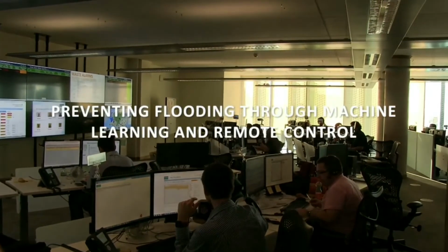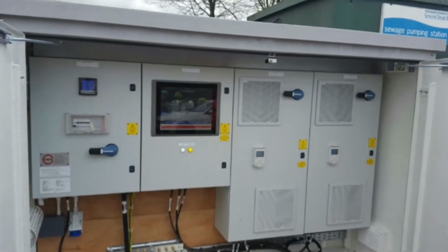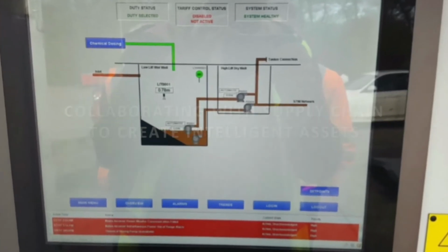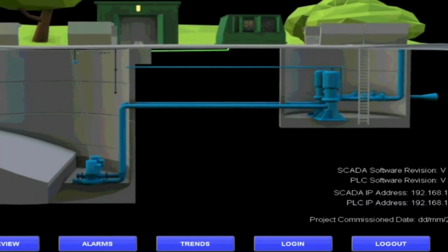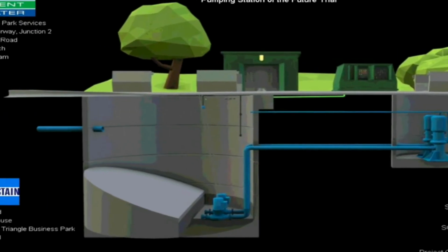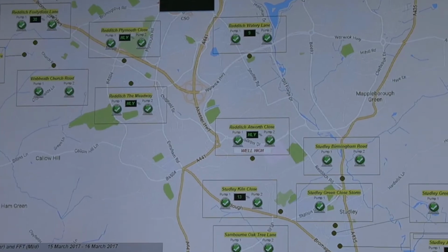station, which takes sensor data from around the network, in proximity to the pumping station, and from the station itself, and learns how to adjust itself based on the conditions occurring in the surrounding network at any point in time. We see this as a real step change in the automation of the waste network, and we believe that it will deliver us a number of things.